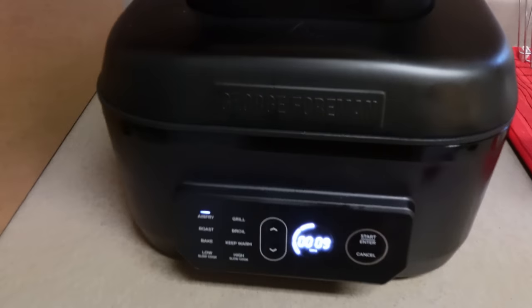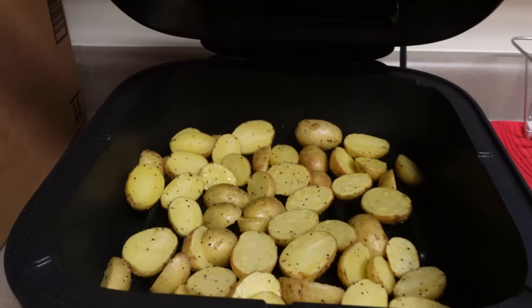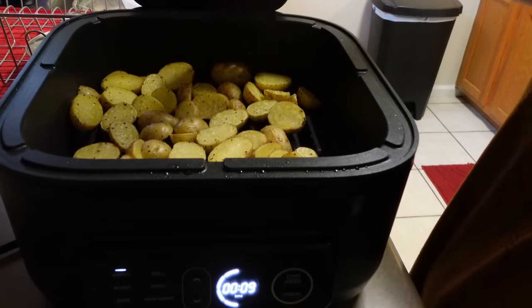All right, y'all, it's been 10 minutes. Actually, it's been 11 minutes. Let's see how they look. Oh my God, they smell fantastic. They're not quite done, so I am gonna stir them and kind of flip them over using a spatula.